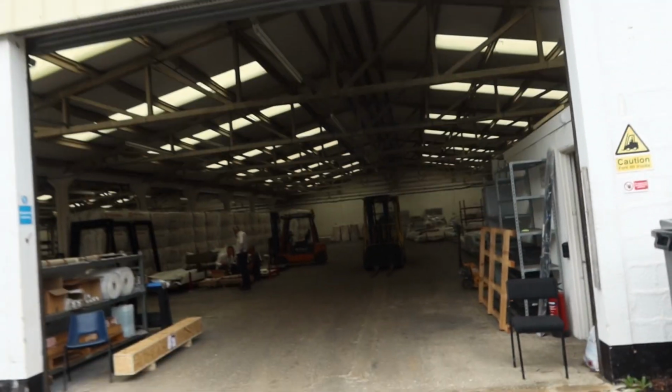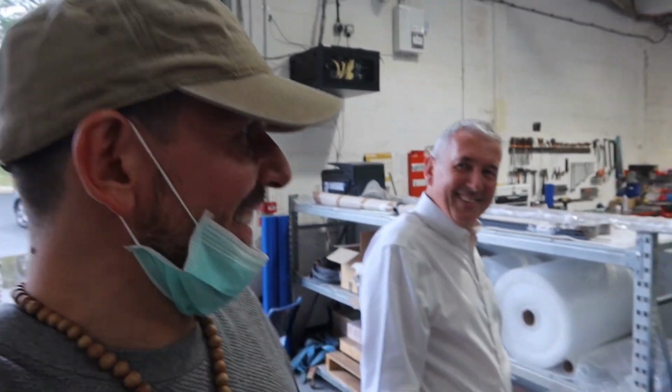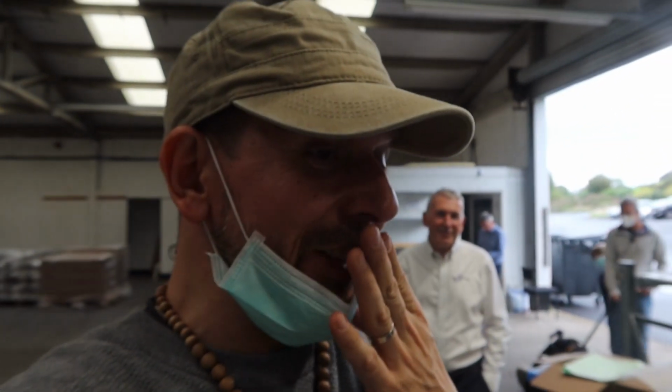Wow, and where are we now? Ooh, Rockwool. That's a familiar sight. This is where they fit up all their doors and all the other manufactured parts that have been painted and are ready to be put together. Over here, we have Dr. Mix's frames in the process of being made. I love them. I love the color.